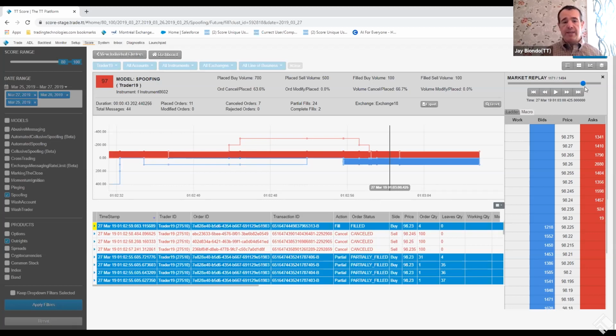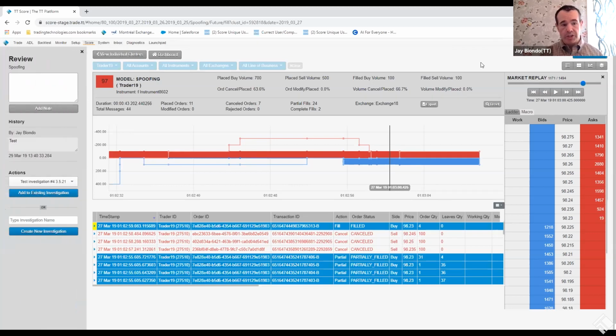Now, once you've gotten to this point of your investigation, you do have the ability to put review notes in TT Score for each individual cluster. If you do that, you will find those review notes right here in the upper left-hand corner of your screen. Everything in Score is time-stamped and is in WORM format, write once, read many, which means that you can add additional comments to clarify previous comments, but you cannot go back and edit older comments.